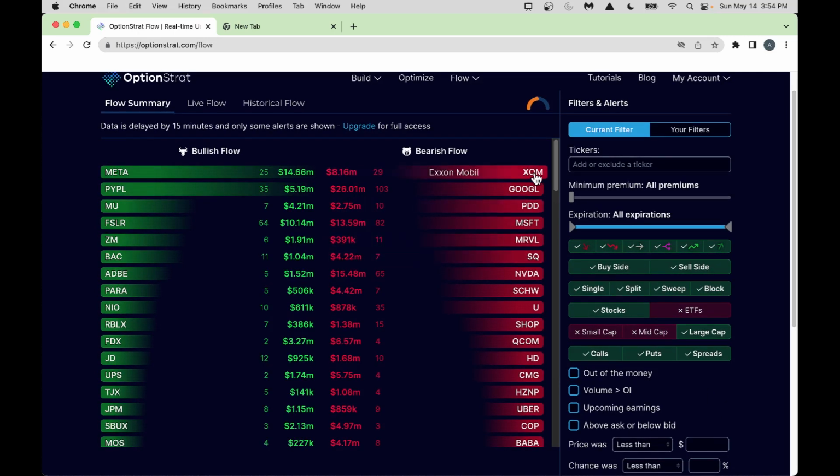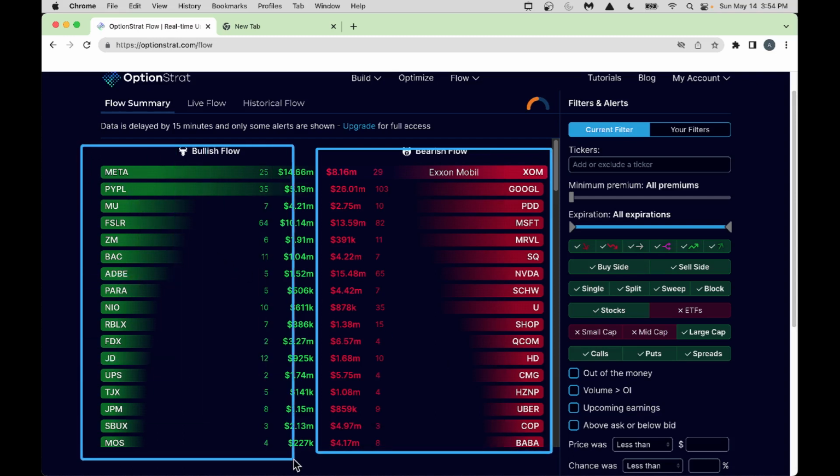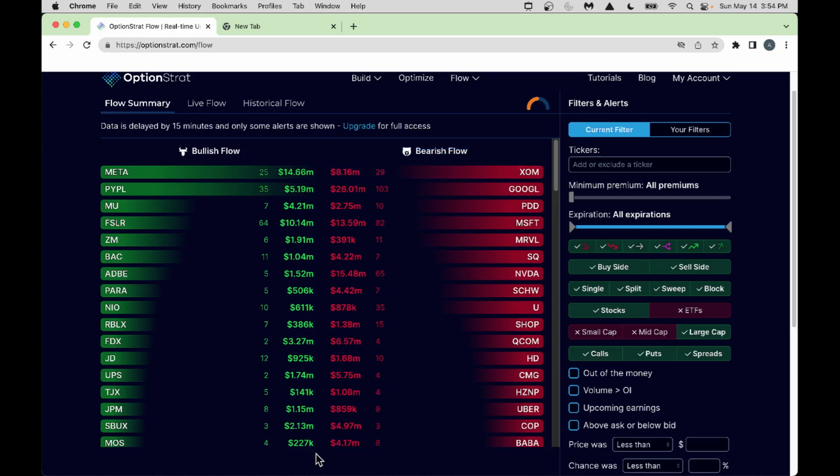Look, we've got a few great large cap names. On the negative or bearish side, we've got a few of these stocks: ExxonMobil, Google, and so on. On the bullish side, we've got Meta and so on. These are good leading indicators on what stocks can trade for options trading.